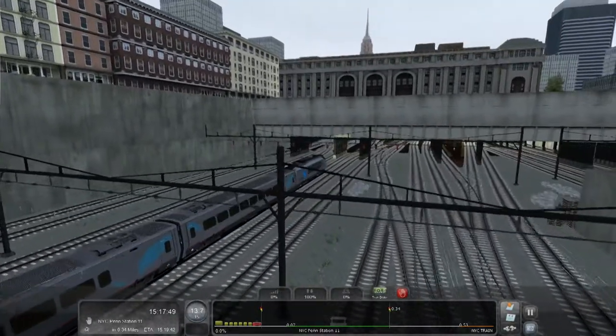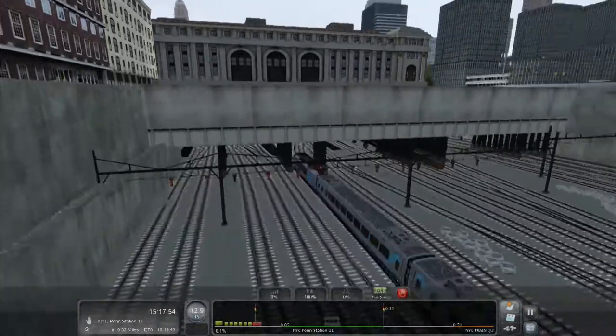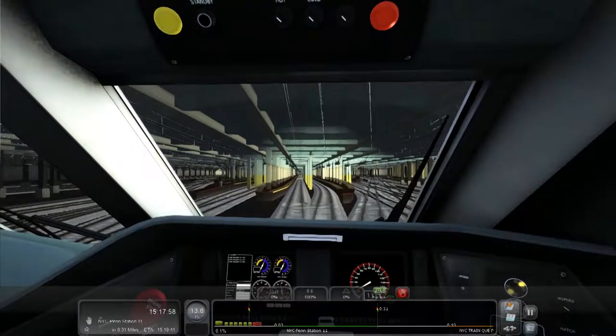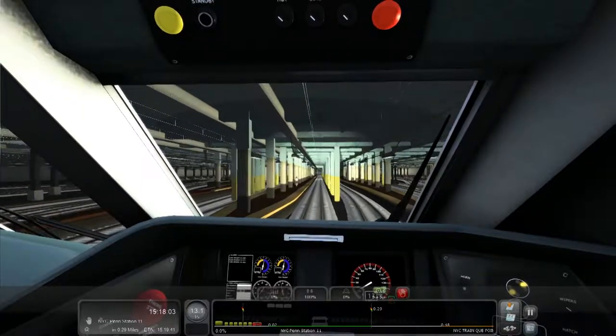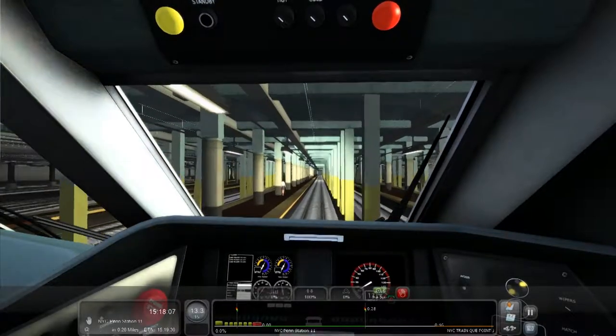Not sure what that building there is. Looks important though. I was about to say the Twin Towers then. That's probably not going to be there. What's the new one called? The World... Yeah, it's just One World Trade Center, I think. NYC Train Cue Point. That sounds fun.